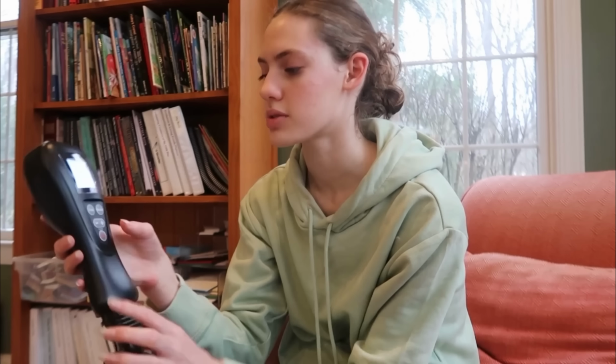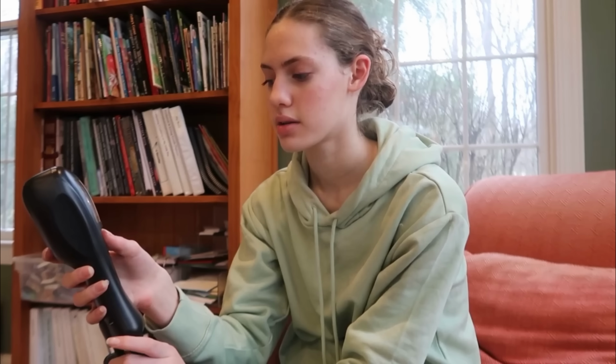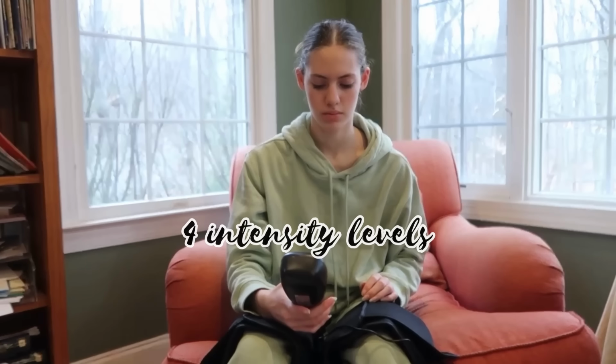I'm gonna try out the full leg massage. It comes with this little remote. I'm gonna press the on button. Also has heat. I'm gonna turn the heat on. You can also control the intensity. I'm gonna go the hardest setting to really see how strong this thing is.